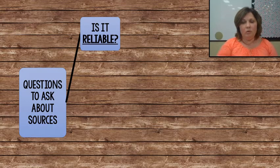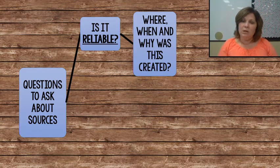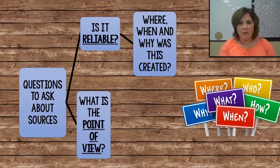Then we can ask another question. What is the point of view of the person who wrote or created this source? We want to know, what was the author thinking? What does he think about life? What does he think about this event? Is he biased? Is this author predisposed, meaning he thinks ahead, before the event gets here, about how he feels about that event? So we have two questions: is it reliable, and what is this person's point of view? Those are the questions we want to ask about our secondary and primary sources.